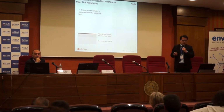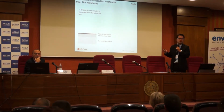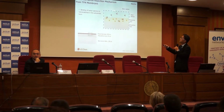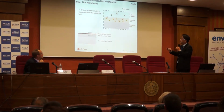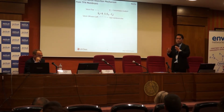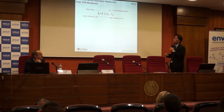Going back to the boron issue, another benefit of this nanotechnology is that it also improved the boron rejection. The major impact of this nanoparticle is the binding of boron species to nanomaterials in the polyamide layer. As I explained, there are distinctive layers in the polyamide membrane. Let's say you have boron species in your feed water and concentrate water. This boron binds with the nanoparticles embedded in the polyamide layer, and this binding gives better boron rejection. This is the mechanism we assume. This is not verified, but it probably is the mechanism of better boron removal with a nanocomposite membrane.